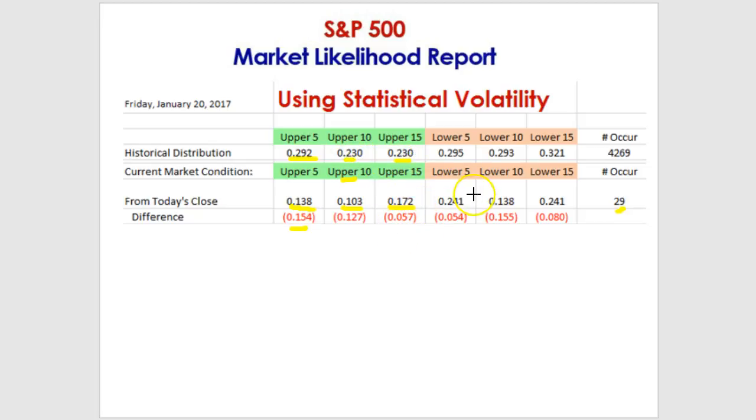On the lower end, price struck the lower 5-day band 24% of the time, a bit less often. The lower 10-day band 13.8, a lot lower. And the lower 15-day band 24.1% of the time, again lower. So all across the board, we're seeing a picture of lower market volatility just simply as of Friday's close. Now, let's take a look at those other incidences.